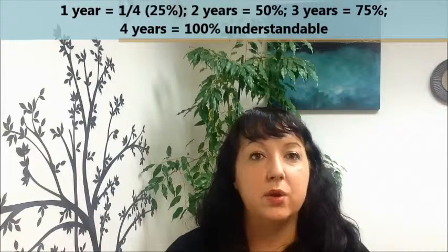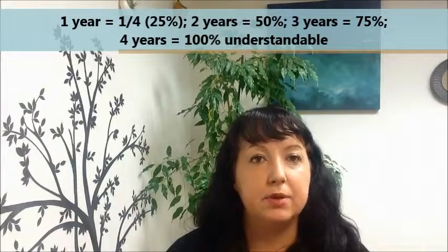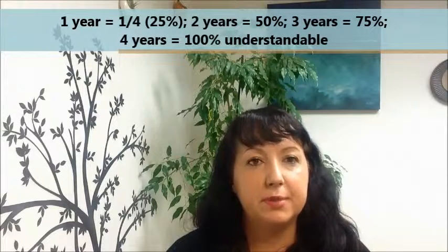I have a memory tool for this, and that is if you take the child's age over the number 4, that's the percent understandable that we expect in a normally developing child. So at 1 year, we expect them to be about 25% understandable, 1 over 4. 2 years, about 50% understandable. 3 years, 75% understandable. And at 4 years, speaking in full sentences, 100% understandable to others. So that's language.